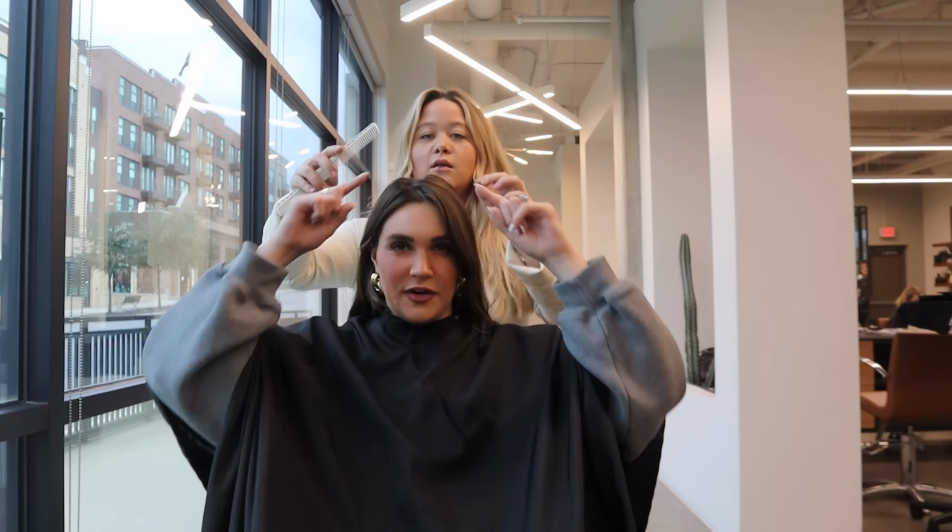Y'all heard it. That's what we get. That's what she does. Round layers. Lots of texture. Curtain bangs. Starting at the cheekbone. Face framing. All the things.